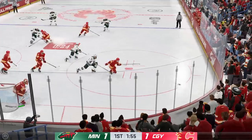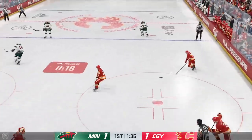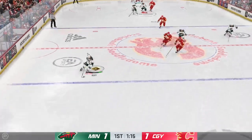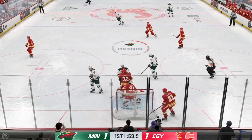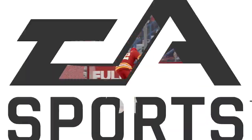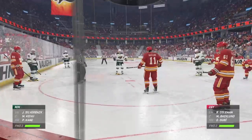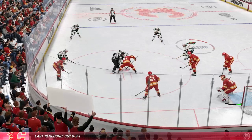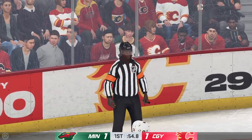And look at this! They've turned this offensive end into a pressure cooker! Oh, what a hit there! Moves it to Champion. Drives to the sweet spot! Teams are lined up, and we are ready to take this draw. Minnesota's won the draw inside the offensive zone. Now let's see what they can do with it. There's the whistle. Let's see what the referee saw.